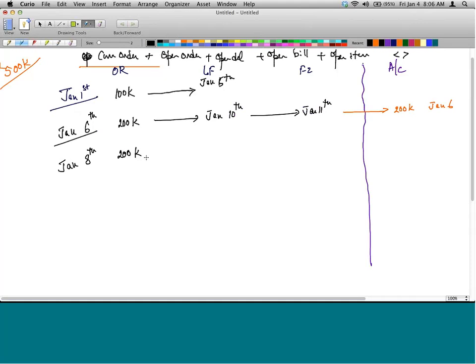200K. Will this order go through? If yes, why? It should go through in any case. Yeah, okay. Now give me the equation. What is the current order value? Current is 200K. What is the value of open order? Open order is 0. What is the value of open delivery? On the 8th, open is also 200. Why open is 200? On Jan 6th, we opened the order 200, so open order on the 8th would be 200. Agreed?